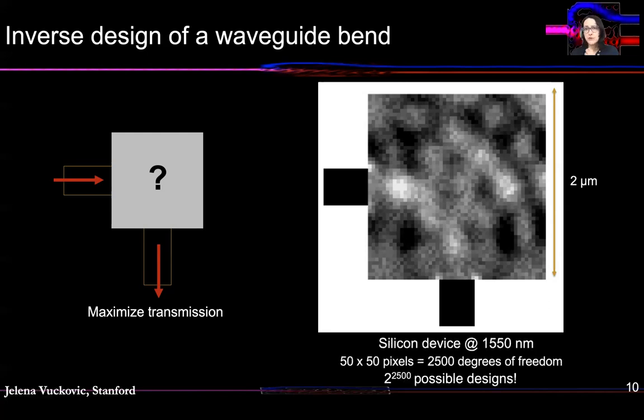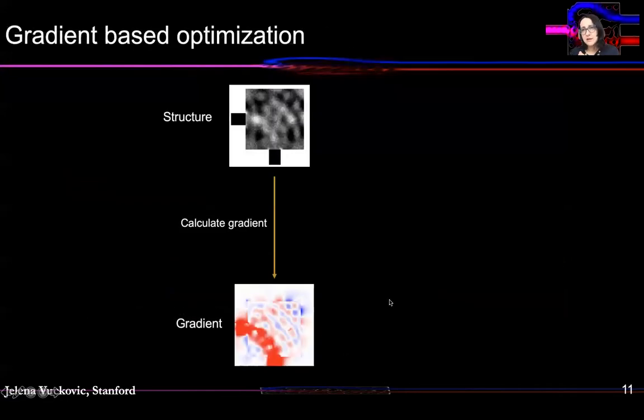But there is a problem. If you pixelate it to 40 by 40 nanometer pixels, you will still have 2,500 degrees of freedom, because you have 50 by 50 pixels in this corner, which means that you have 2 to the power of 2,500 possible designs. And this has to be designed in 3 dimensions, which means that you have to run this many electromagnetic simulations. And if you're very lucky, you will end up with a good solution at some point in the process, but most likely you will not be able to do that during your lifetime. So how do you search through this enormous parameter space in a smarter way so that you can actually solve this problem? And what we do is basically gradient-based optimization.